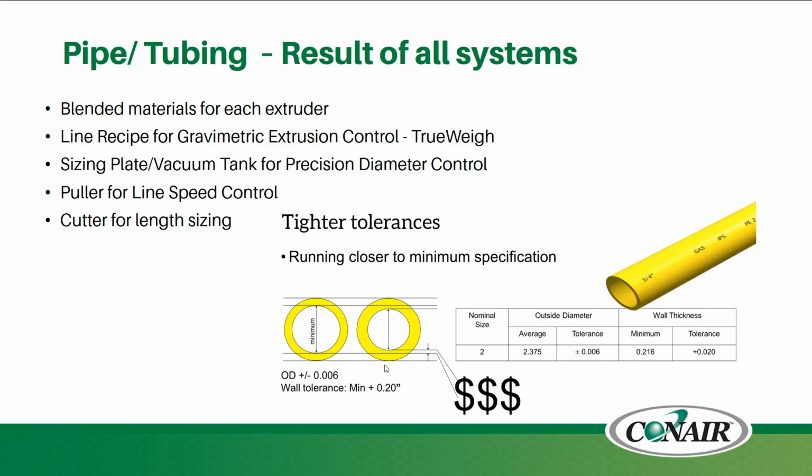So the results of these systems, obviously, is the blended materials for each extruder are brought together. In our example, it's a single extruder, but, again, as I mentioned, you could have more than one extruder. And then you have a line recipe for gravimetric extrusion control, which in our example was pounds per foot, and then feet per minute, using the TrueWay gravimetric extrusion control product. And then next you have the sizing plate and the vacuum tank for the precision diameter control. Again, that product only works if you give it the right amount of plastic. So these two products together really tighten the tolerances on the product, controlling the puller speed, and then obviously a cutter at the very end to size the length of the product. And then running it closer to minimum specifications is obviously money in the bank, saving on materials, and of course labor, keeping the yield of the production line as fast as possible and at the right quality tolerances.